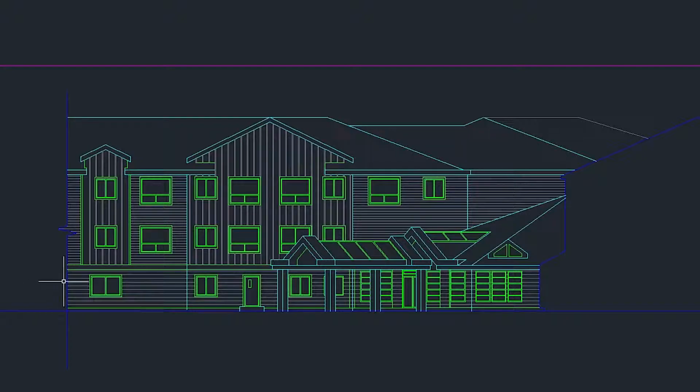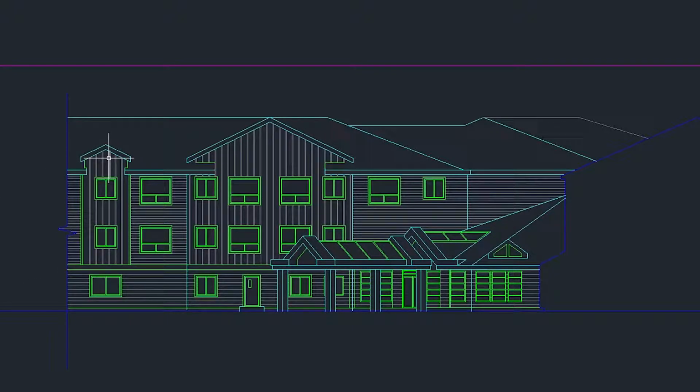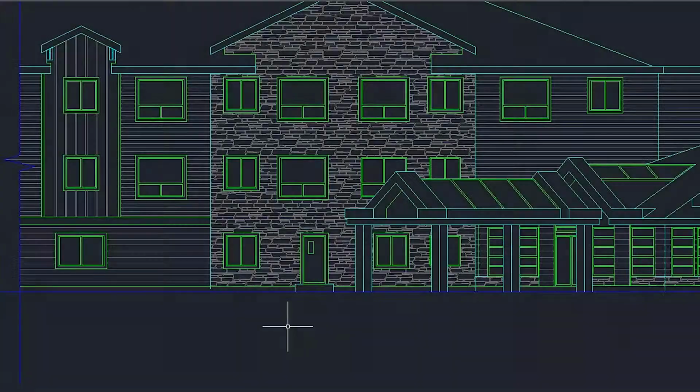And here I've shown the two different sizes of lap siding reveals, and then I've also incorporated some board and batten patterns at the gable roof lines. And another option, I sometimes include stone, and then I've moved the board and batten to another area that I've chosen to highlight on the building face.